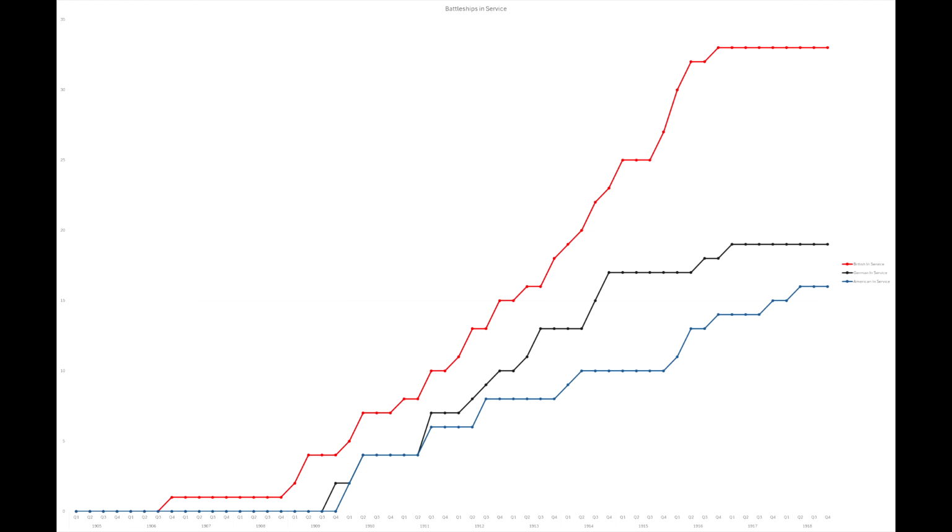Now, obviously, the sheer build volume of both the British and the Germans means that by late 1912, both navies are pulling well ahead of the Americans, although obviously the British are somewhat further ahead than the Germans.